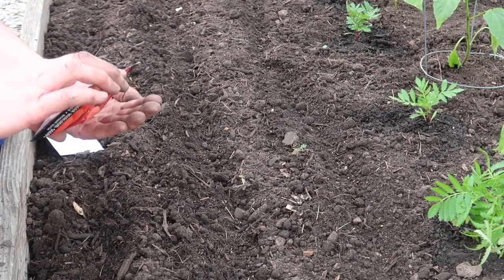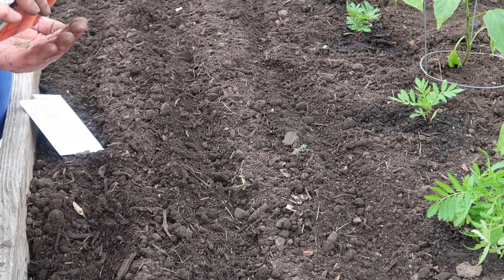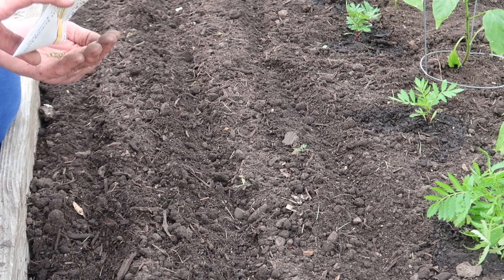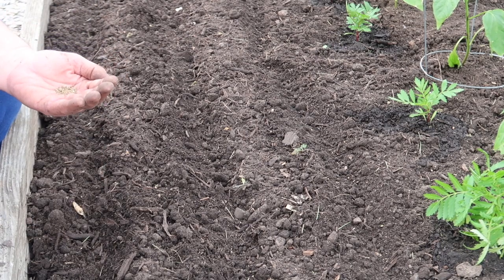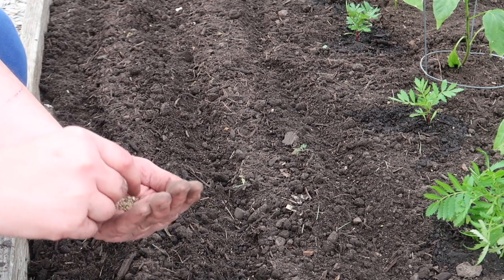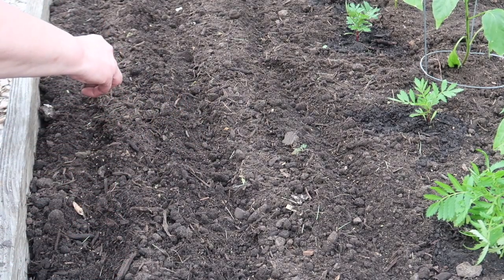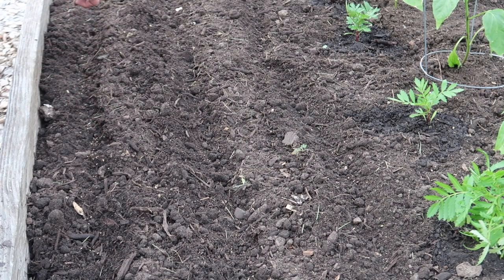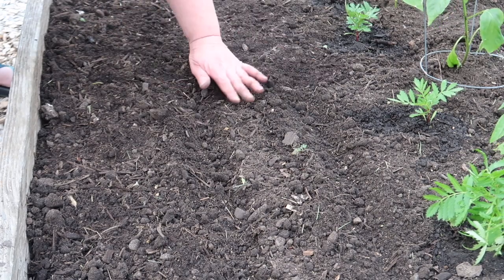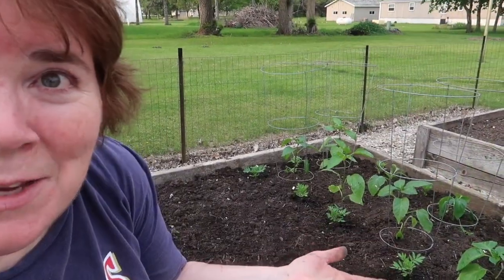Okay, I'll put a few red ones in here. A few orange ones. And a few yellow ones. And I'm mixing them all up so it will be a surprise when I pull them out of the ground. And this bed is done.